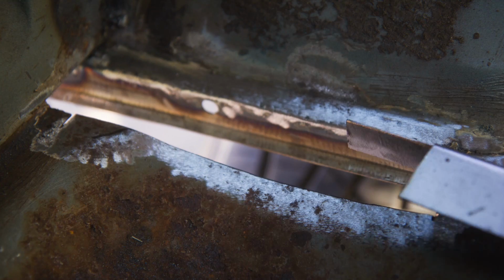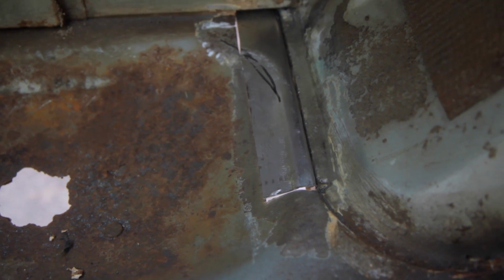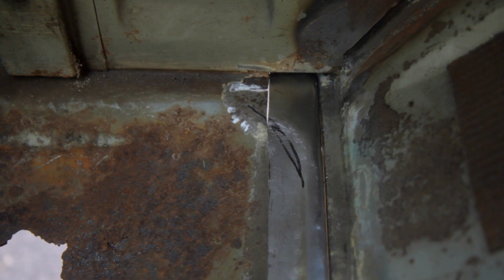And that is as far as I got. I was fatigued at this stage, and I didn't want to start welding this. It was late in the day too, so I left it, because I prefer to do a slow job well, than rush one and do it badly.